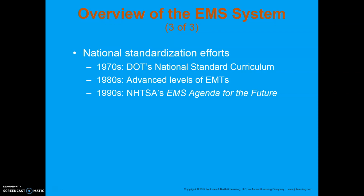During the 1980s, many areas enhanced that EMT national standard curriculum by adding EMTs with advanced levels of training who could provide key components of ALS care and advanced life-saving procedures. So we kind of established the advanced EMT and the paramedic to a certain extent. In the 1990s, the National Highway Traffic Safety Administration developed the EMS Agenda for the Future, which is basically just a document that had a plan to standardize all levels of EMS education and kind of where we wanted to go as a career path, as a provider level. And that was actually revised just recently to the second edition. So it stood for almost 30 years without being revised, and they finally just revised it again.